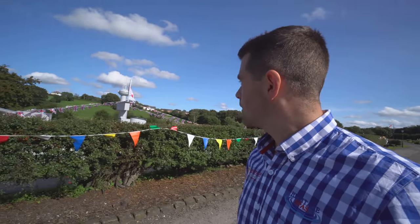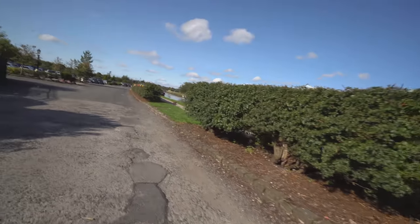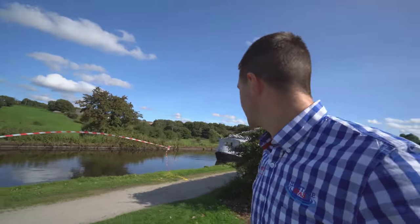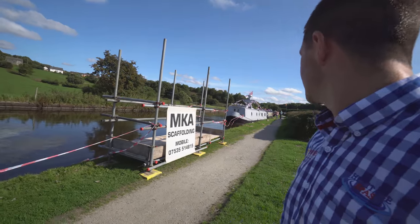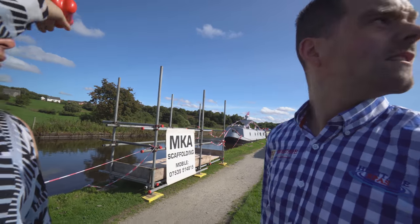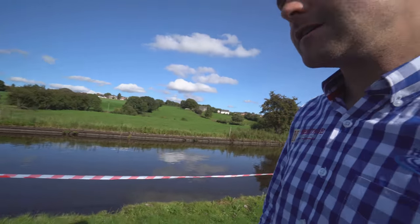Check out that boat. Base is there. Like a big navy boat. Is that a navy ship? Looks like a navy boat, doesn't it? Trying to make it look like a navy one. It's all blue. All set for the Canal Fest tomorrow.